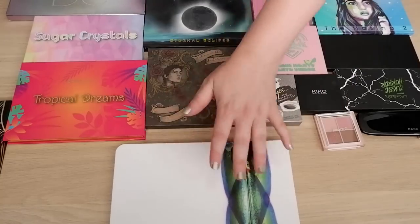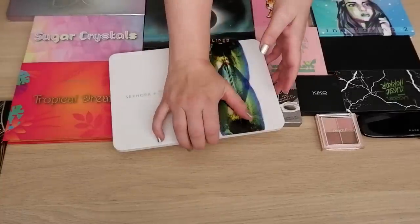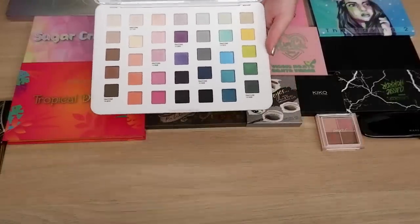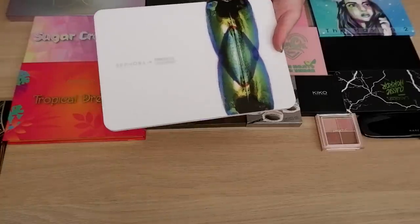Who remembers this? Oh my word! So this is how far some of these palettes go back. This is the Sephora and Pantone Universe collab from light years ago, it seems. I still have this. The shadow quality was not that great. I've used this once or twice, but because I bought this on a trip to Boston, I keep it around for that reason.